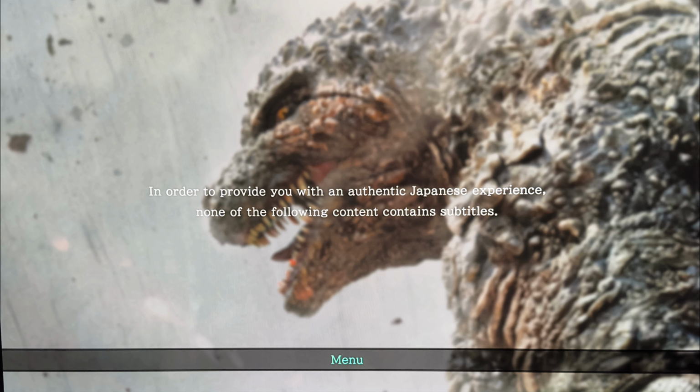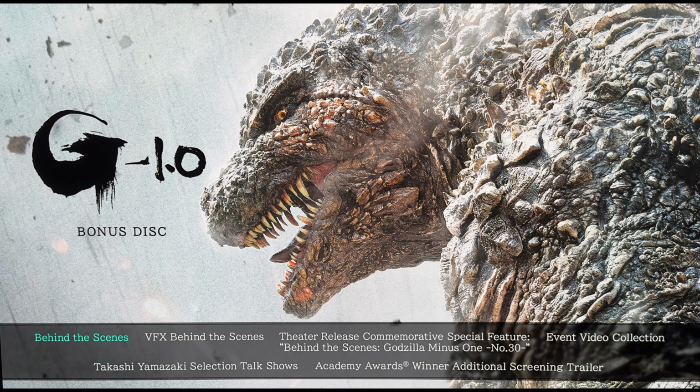As for supplements, the good news is that on a separate disc is a whole bevy of extras. The bad news is it's not translated or dubbed into English. Essentially, you either have to understand Japanese or utilize some kind of external source in order to be able to really partake in what's offered here.